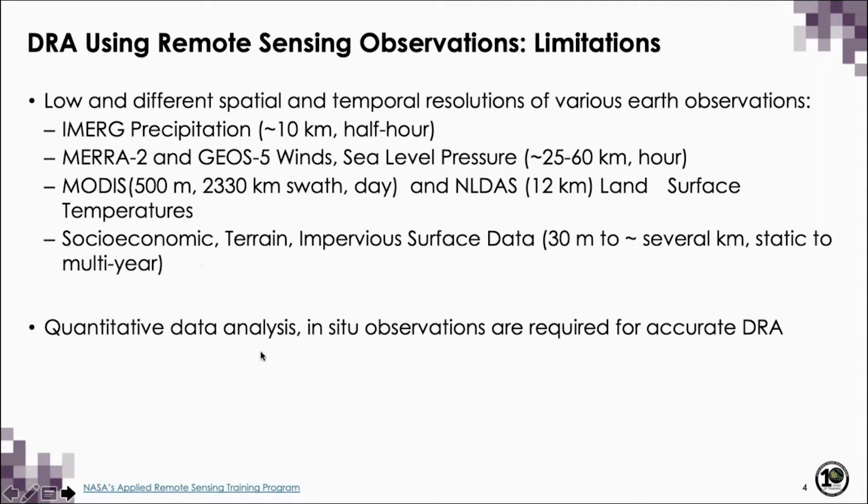this is not as much a limitation of the data themselves, but it requires that you do quantitative data analysis. You have to work with these different spatial and temporal resolutions and integrate them so that you can analyze them for a given disaster. And actually, in situ observations help also. So combining these remote sensing data, which you have to analyze, with in situ observations is required for accurate disaster risk assessment.